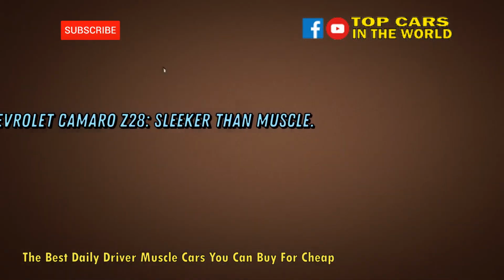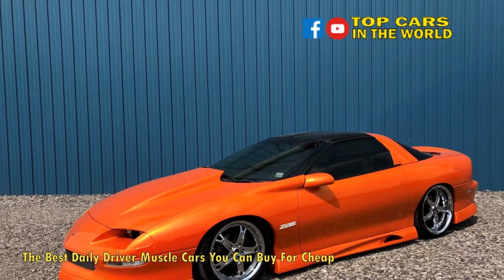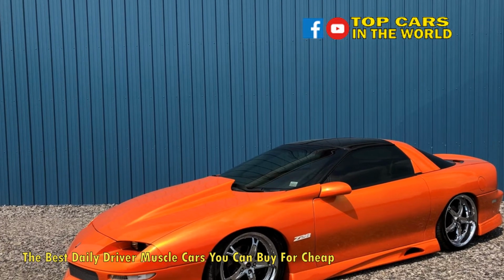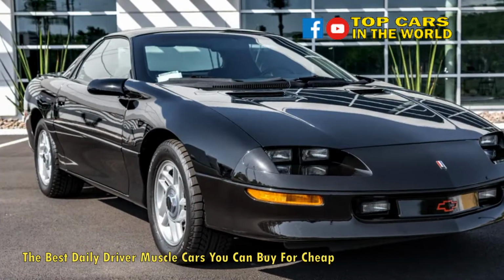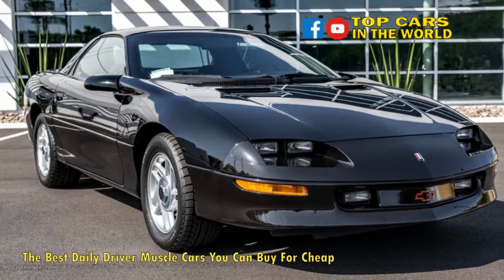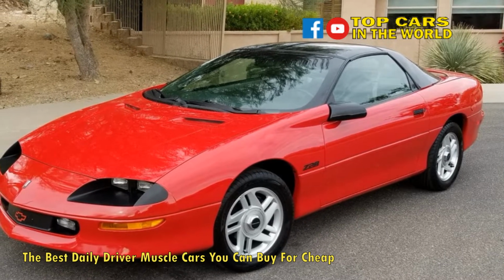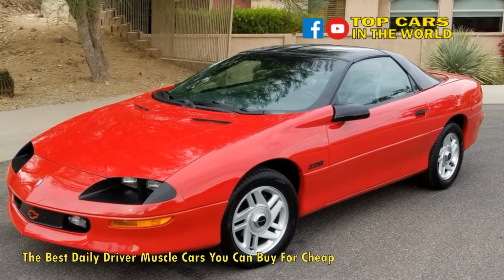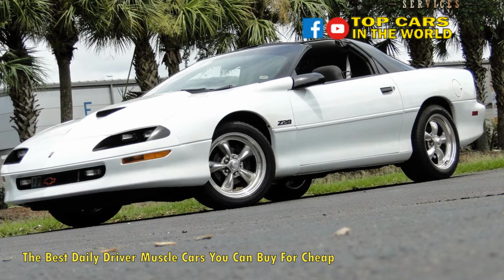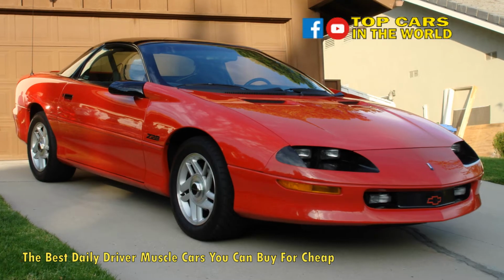7. 1994 Chevrolet Camaro Z28, sleeker than muscle. The fourth generation of the Chevrolet Camaro did not account for many sales and it was badmouthed a lot, which it did not deserve. It came riding on top of the F platform and boasted decent performance as well as a smooth ride. The 5.7-liter V8 came mated with a 4-speed automatic transmission and made about 275 horses, although gentler engine models were also available for cheaper. An excellent car, you can buy it cheap, for less than $10,000. Here's one for $7,500.